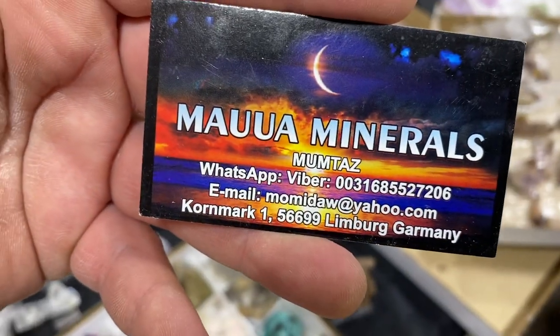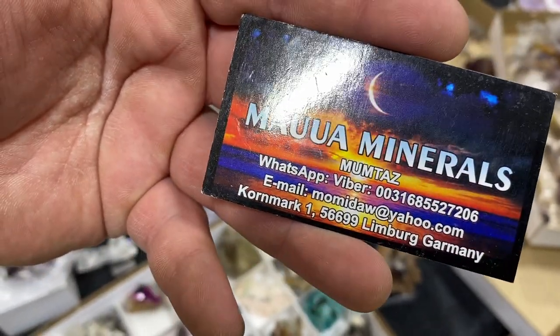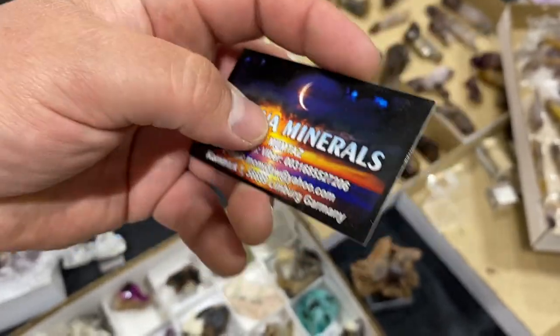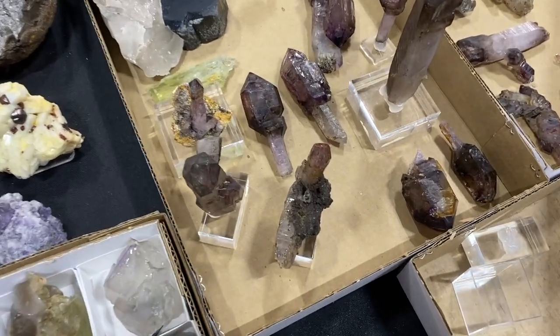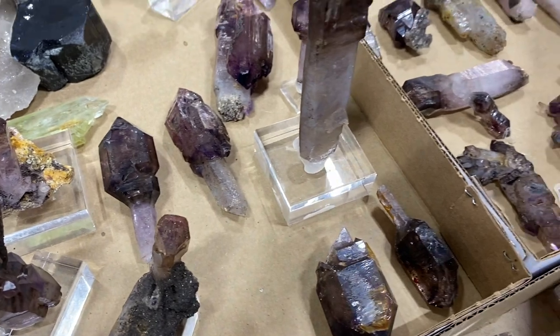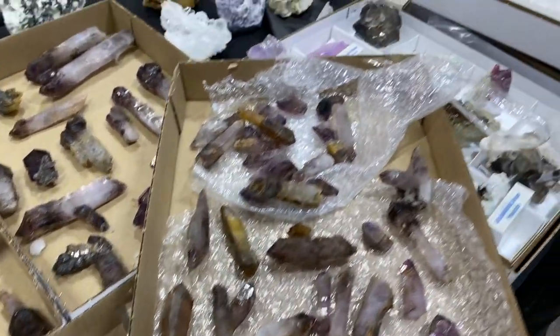Okay, so we are still here at the Rocky Mountain Gem and Mineral Show on the Mineral Mile. Sprite just picked up some of these beautiful Zambian scepters. I love these. Look at over there too.